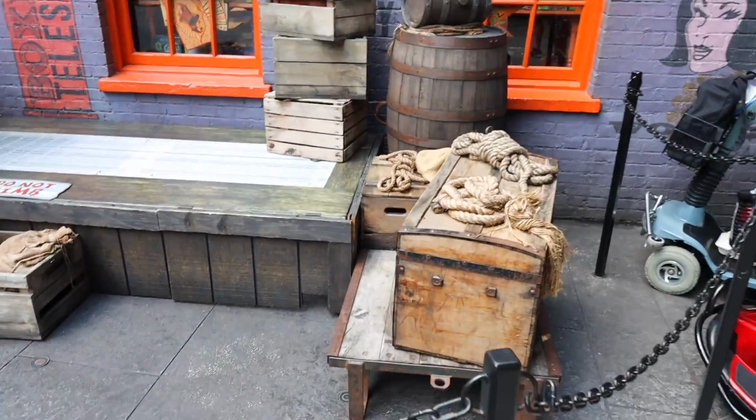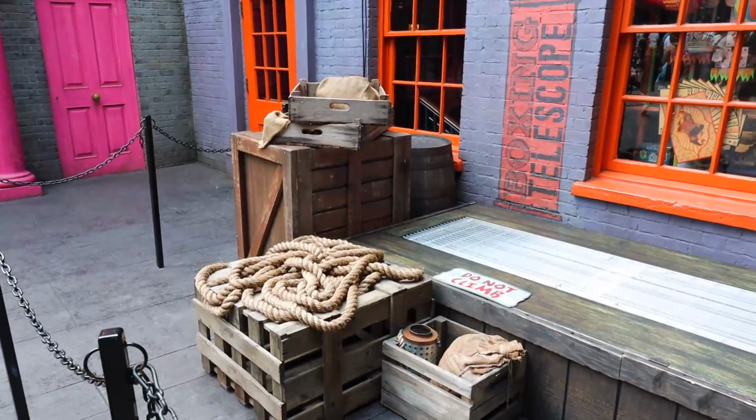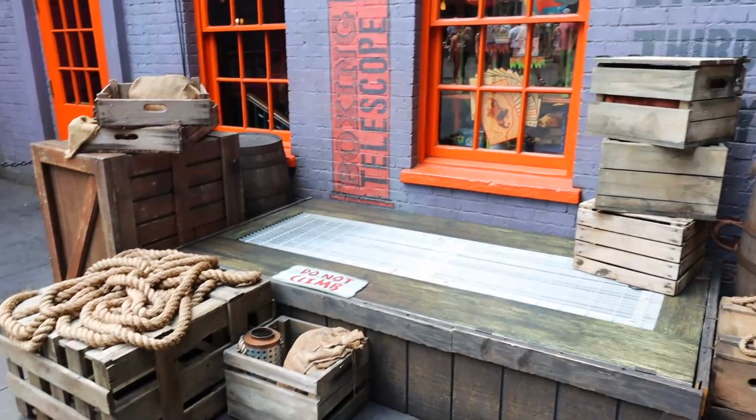Well, I don't think the ropes were here last time, or the things in that basket or that one. So they have been adding to it. I'll have to look back and see if they were, but I don't think those ropes and stuff were there. Just some minor touches, it looks like.